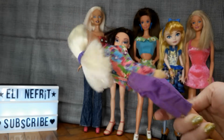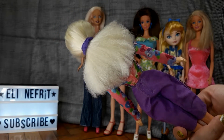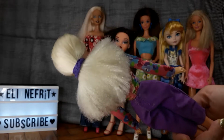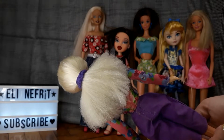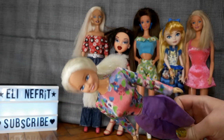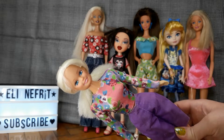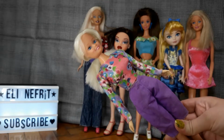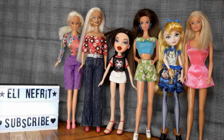But yeah, she washed very nicely. Her hair, the ends were curled originally, and they're a bit frizzy, but I kind of dealt with the frizz. The top of her hair restored very nicely, and she's very cute with that hairstyle. I really like her a lot. She's a very cute doll.